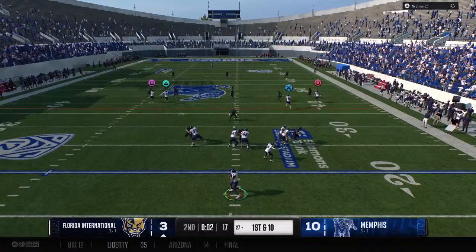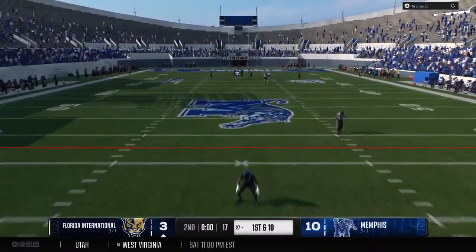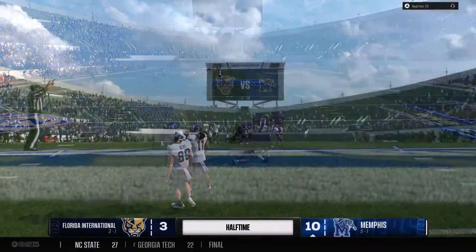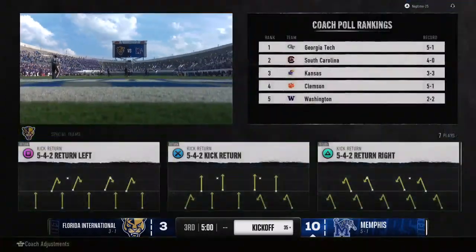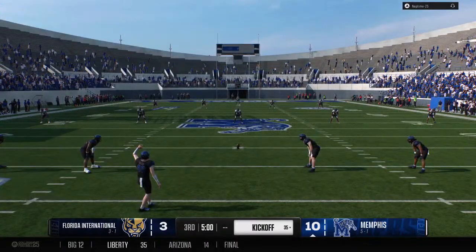Trying to find his man on first down. He's going to let one fly down the middle. And that is interception number 3 on the day. He was looking for room to return that, but he'll just hand it to the offense. They'll take over at the 18. We played 2 quarters here. Time to go to Kevin Connors in our halftime update.